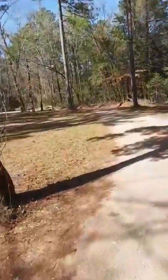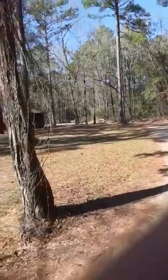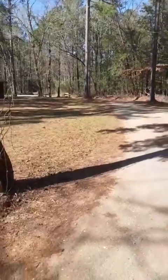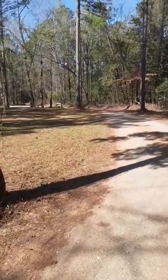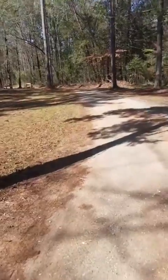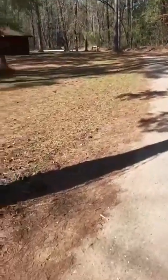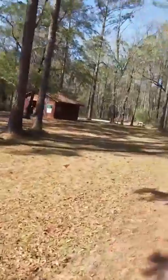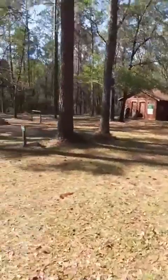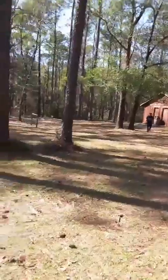Ooh, I got to put y'all on outdoor mode so I can see. Alright. I can see y'all a lot better now. We'll walk this way. You want to walk down this trail right here, hon? Okay, we're going to walk down this trail right here.